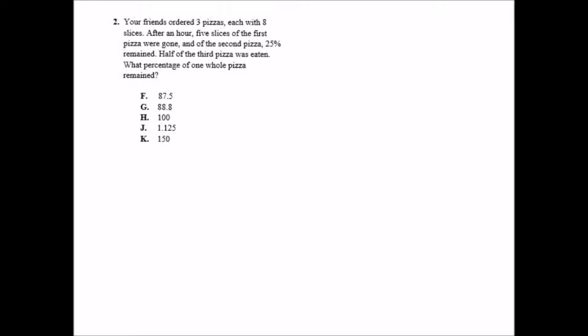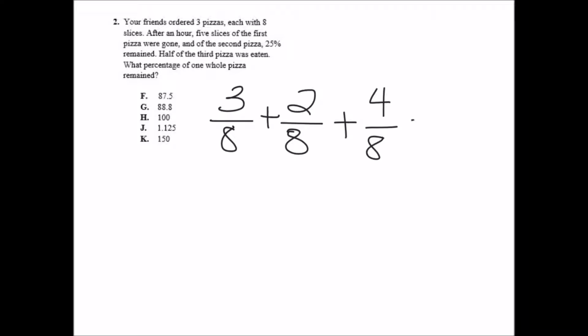So, let's see, 5 slices of the first pizza were gone. That means there were 3 out of 8 slices left. Of the second pizza, 25% remained. That was 2 out of 8 slices left. And of the last pizza, half was eaten. That means half was left, or 4 out of 8. So altogether, that is 9/8 of a whole pizza left. And that's an improper fraction. When you divide 9 by 8, you get 1.125. The correct answer is J.